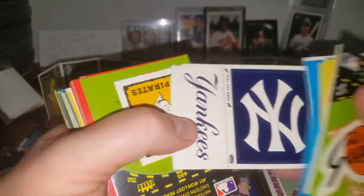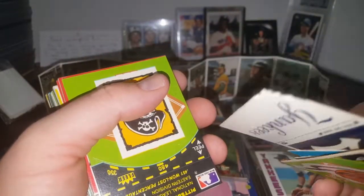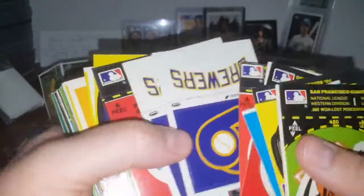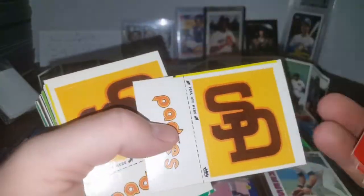Oh, a nice Yankees one. Apparently the mice like the Yankees too. He was like, oh, Yankees. Oh, these are delicious. Thank you, Mr. Yankees. Okay. That's cool. Love the Padres colors back in the day.